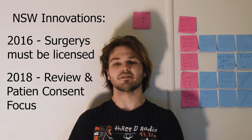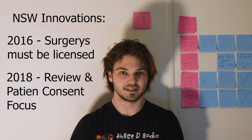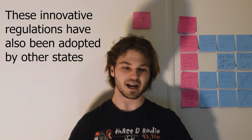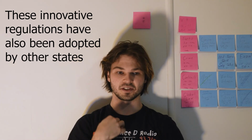It also saw tighter regulation on the drugs used to conduct the surgeries, meaning that these are occurring with greater oversight. The report by the New South Wales government also placed a great importance on ensuring that patients make their own inquiries and ensure that their choices are truly informed. This relates strongly to the issue of informed consent.